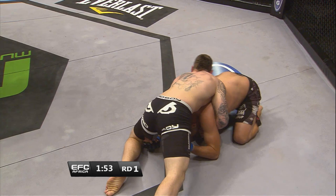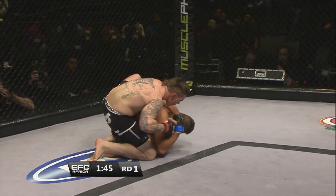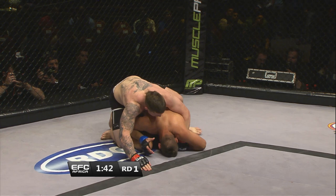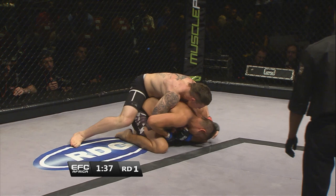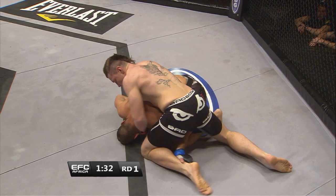And he momentarily tries to get back to his feet. Now he's given up his back. Drotschie very comfortable now, trying desperately to get one of his hooks in. Danie staying very, very tight. Drotschie trying his best to get a submission here. Drotschie trying to get one of those hooks in, but Danie just relentlessly staying tight.